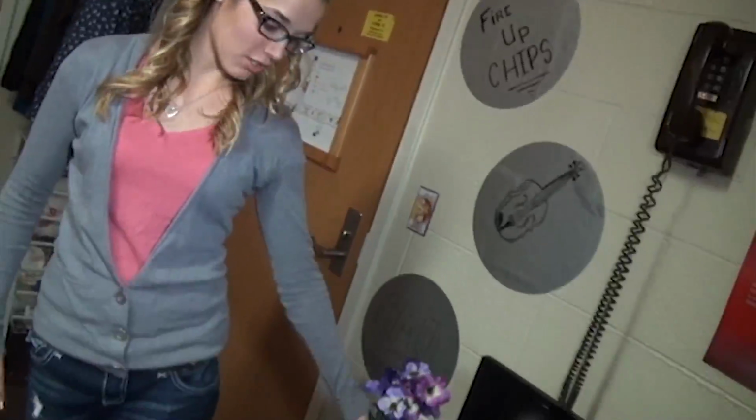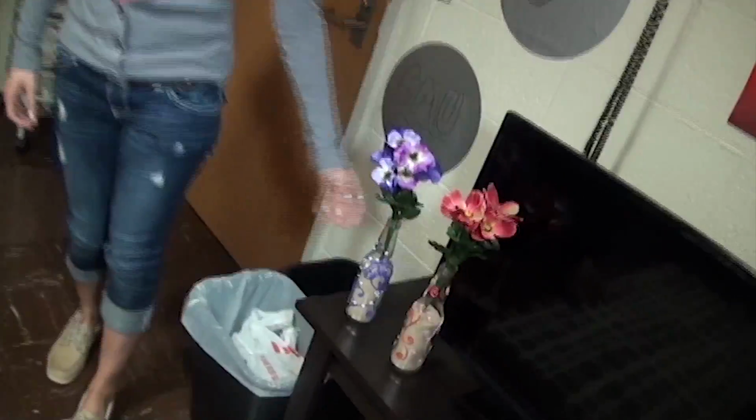We didn't only just all bring different items for the room. I actually made some items too. I just took a glass bottle and used some puffy paint and filled it with sand and got a fake flower. And it just adds some color and decoration.